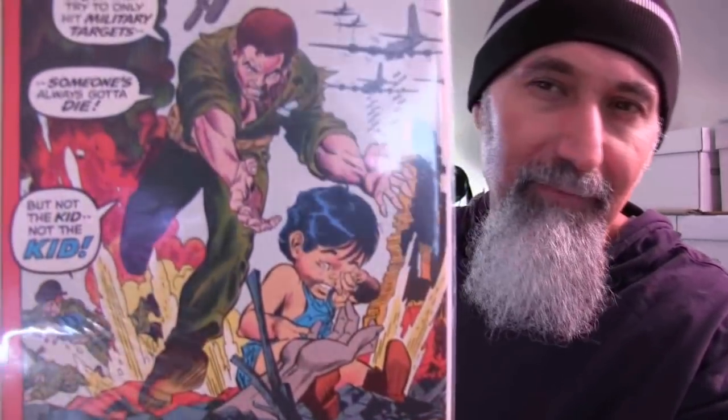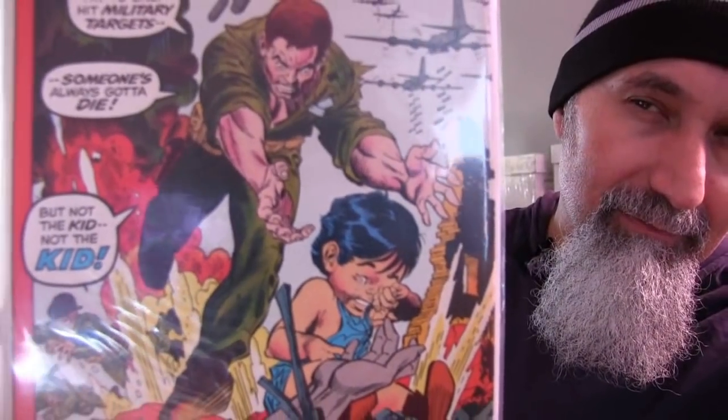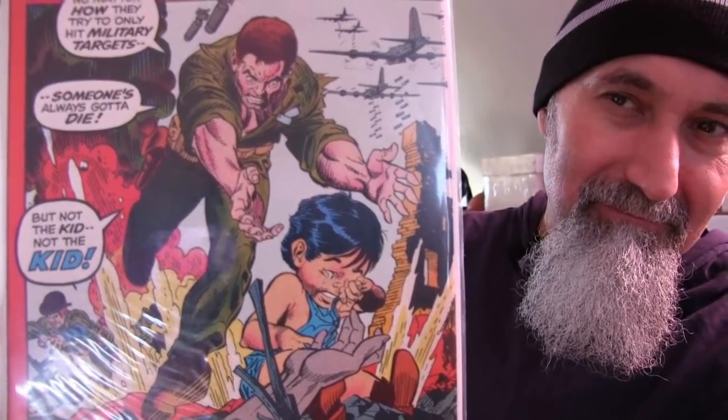I've been collecting some Sergeant Fury over the last few years, either at local conventions or through hauls that I'm getting. Sergeant Fury and his Howling Commandos was number 94. $1.62 it cost, from 1972. And the grade on this is 4.5. Nice cover. Right. Let's see if we can get rid of the glare. Zoom into it. Nice cover.